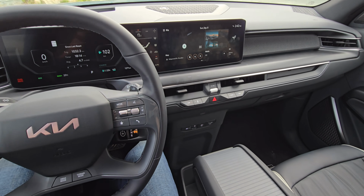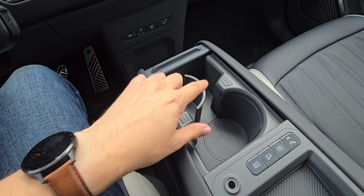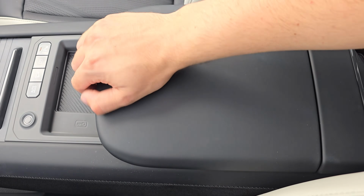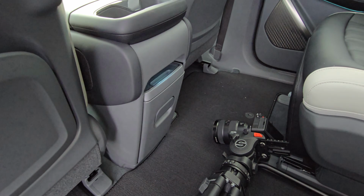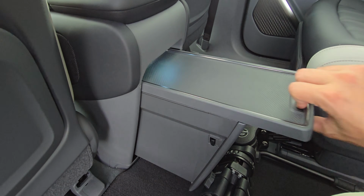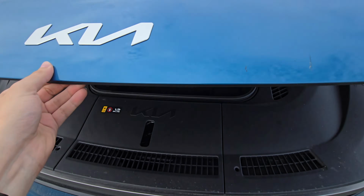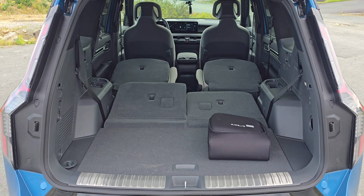The rest of this interior is quite smart though, and there's a huge amount of storage. You've got covered storage that turns into cup holders, storage for your phone with a wireless charger, storage under the armrest, a massive amount of storage under the center console, storage behind the center console for the rear passengers, which actually turns into a little tray table. You got storage in the door bins, storage in the seat pocket, storage under the hood in the front, and then of course a massive amount of storage in the rear when you fold those seats down.